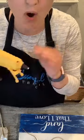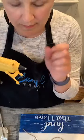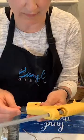And most often, I actually need the big gun. I don't use the detail one. I don't need it as often as I felt like I needed it now that I have it. But I don't love this one.